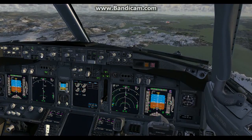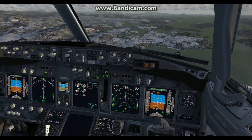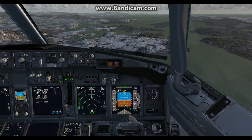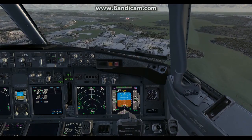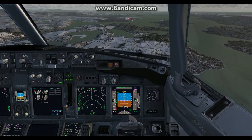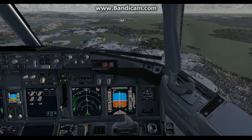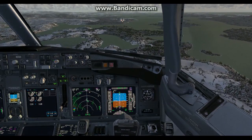Flaps 15. So it's VREF plus 5, so it's 148. Are you sure about that? Yes, I'm sure. Flaps 25. Set the go-around altitude of 3,000 feet. Flaps 30. Autopilot off. Flaps 30. Green light. Landing checklist complete. Check.